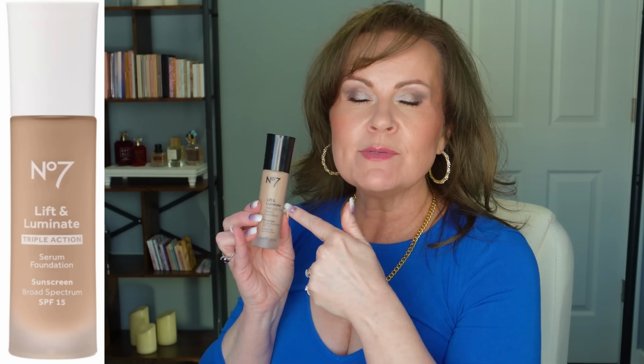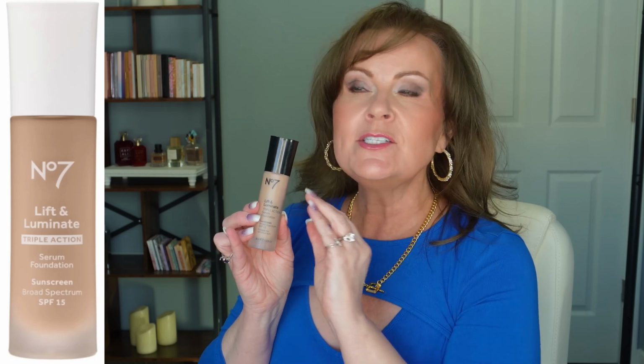This has been there. I actually did have somebody else talk about that this might be going out of stock. I contacted Number 7. It's not going out of stock. It's just that they were repackaging and trying to update their bottle and everything, so it looked like it was going off of shelves when it really wasn't.